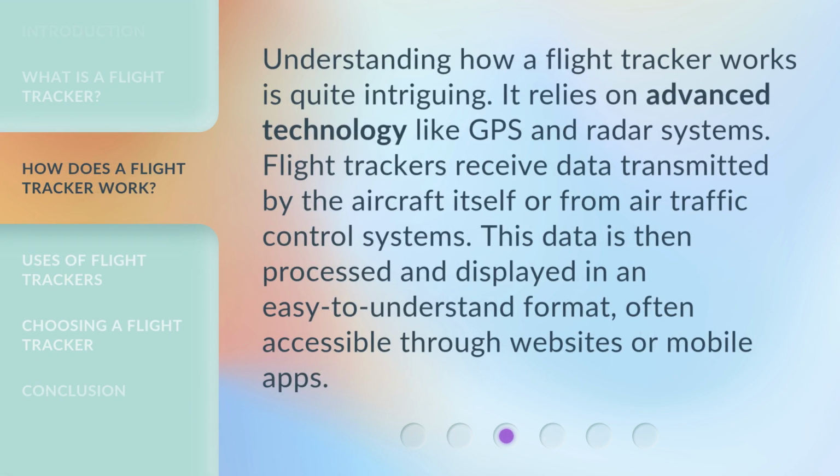Understanding how a flight tracker works is quite intriguing. It relies on advanced technology like GPS and radar systems. Flight trackers receive data transmitted by the aircraft itself or from air traffic control systems. This data is then processed and displayed in an easy-to-understand format, often accessible through websites or mobile apps.